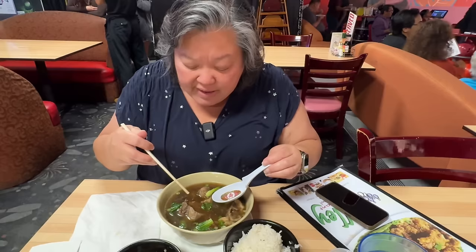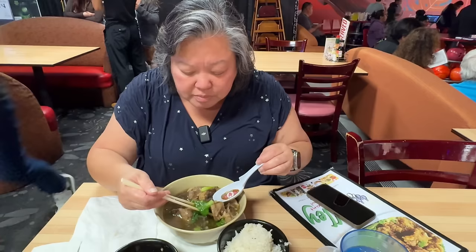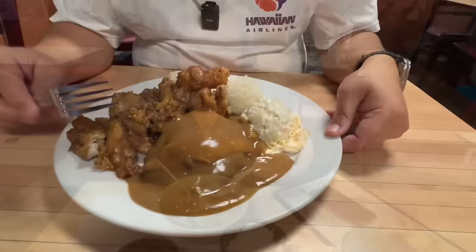Is it the top one? I like the peanuts like that King's has in theirs. This is a good one. I'd rate it with the top, but I don't think it's the best one I've had. But this is a really good one. They put lots of gravy on top of this loco moco.